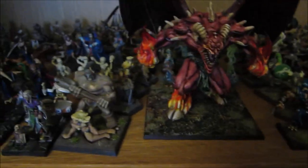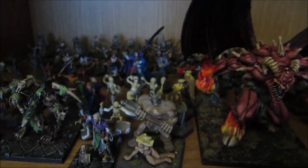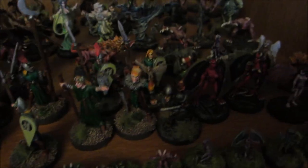Next down we go to even more undead. This is mostly non-Mantic undead. We have a big Mantic demon here. We have a few really old miniatures, like Thrud the Barbarian there, with this really strange paint scheme. And here is some just mixed stuff, some demons, some elves, some undead, what have you.